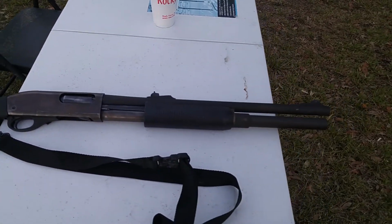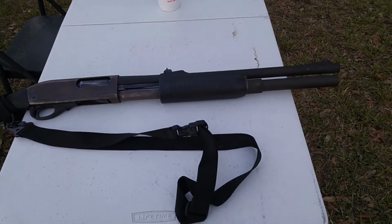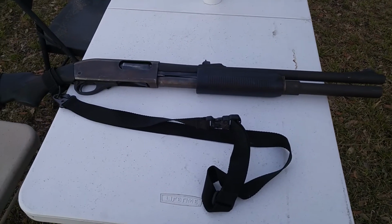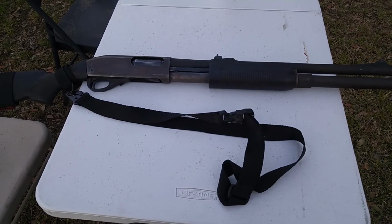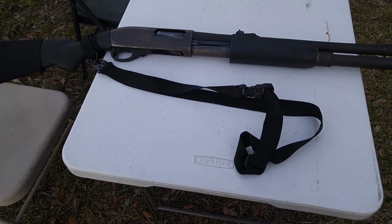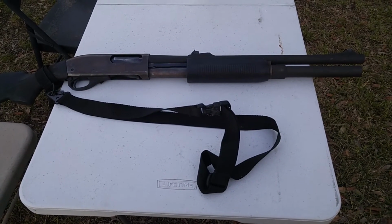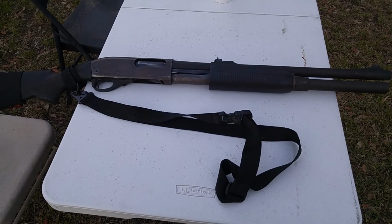It's got a good recoil pad on it, so even with the heavy loads, it's not uncomfortable. The extra weight from that extended tube helps keep the muzzle down. And there's probably no more lethal fight stopper at close range than this 12-gauge shotgun. Other than that, the police magnums were supposed to come with heavier springs. Even if they didn't, this one's been rebuilt. I rebuilt it. I can tell you for a fact it does have heavy-duty springs in it.